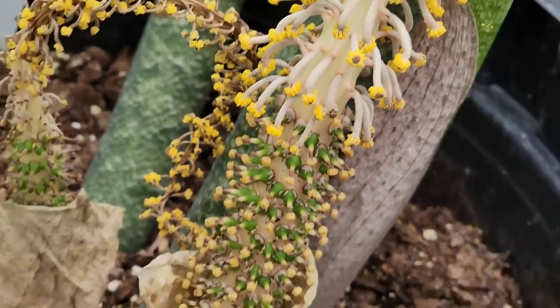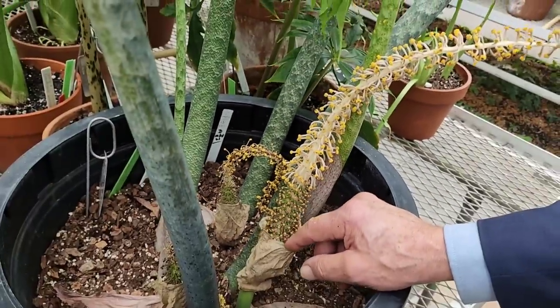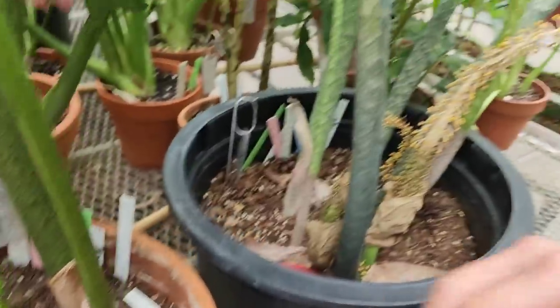Oh, there's one that's just coming into flower. So what are these ovaries? What do they mature into? What is that fruit? Well, there'll be berries on there. Yes. So these are the pistillate flowers, obviously, and they're stalked as well. So the berries are obviously going to be sticking out. Christ, that's weird to see in an aroid.